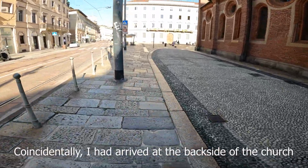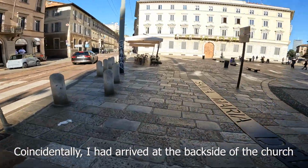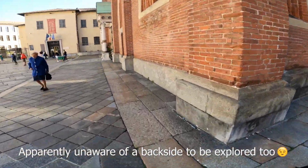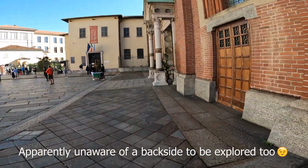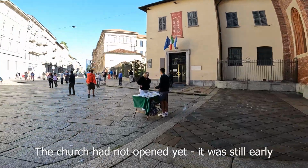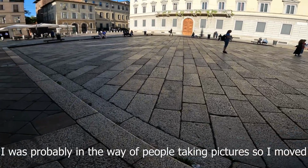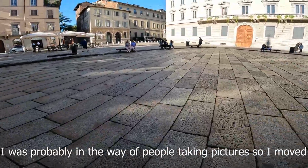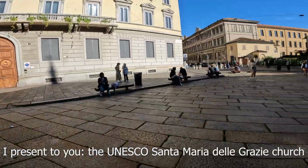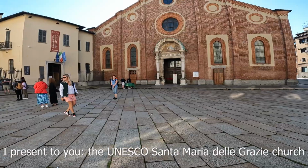And this lady tried to achieve a non-verbal agreement on who would pass the pole left and who would pass the pole right. Okay, let's see here. That's what I'm talking about. I was at the right side of the church. I guess it didn't open yet. And so people are waiting in line here. Sorry, not in line. They're just waiting. I'm in the way of people taking pictures probably. And I don't like that myself, so I'm gonna get out of the way. Yeah, so maybe it opens at 8:30 or something and people are waiting. I present to you the Santa Maria della Grazie.